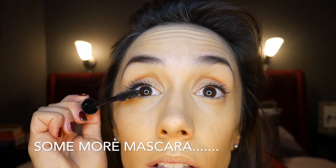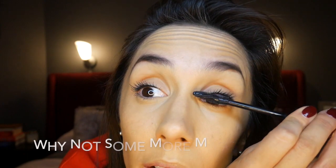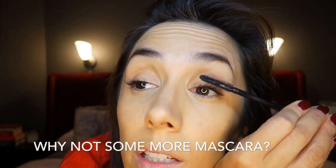And then I kind of use all the edges of the brush to do it and really get, like I said, deep into the root. And then you can go back to the original one while it's dried a little bit so you get a little bit more length. But this mascara really does last all day. I love it. But like I said, the only bad thing about it is that at night, when you go to take it off, it does take a little bit longer than the other mascaras. But I like that they look long and fluffy all day long.